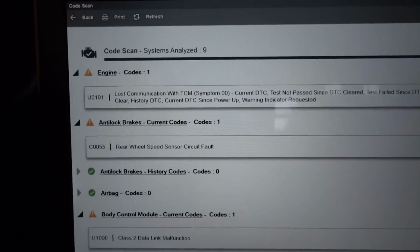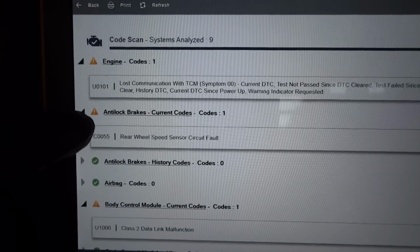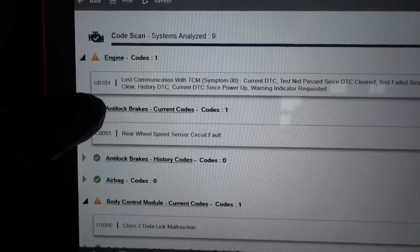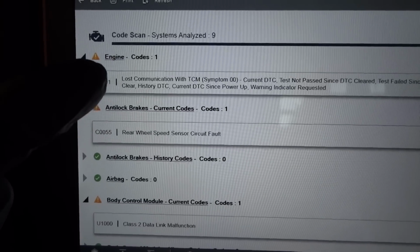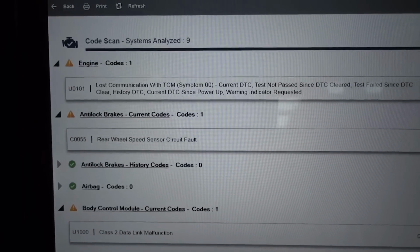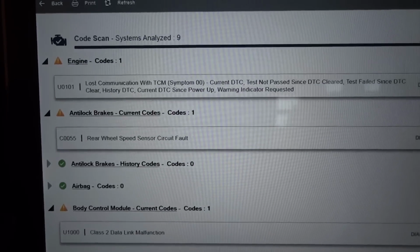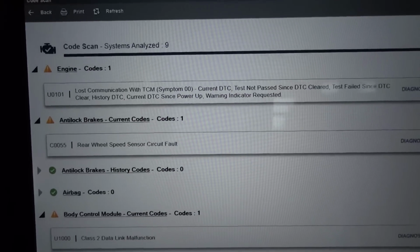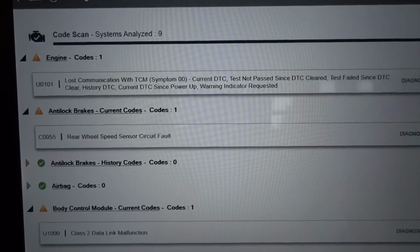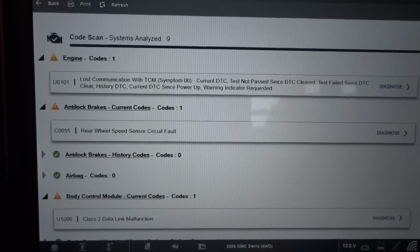Now, if you look closely here, you will notice that the transmission is not listed, okay? So this is what's causing this code to be set in the engine computer. So the engine computer is not communicating with the transmission computer. So the TCM is not talking to the engine computer. And this is what's causing the check engine light to remain on while the engine is running.